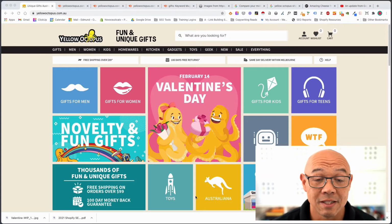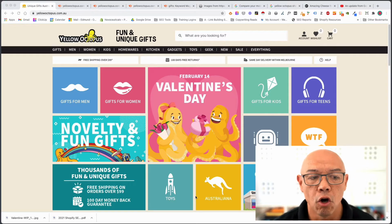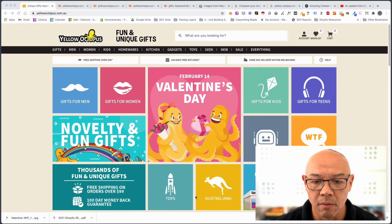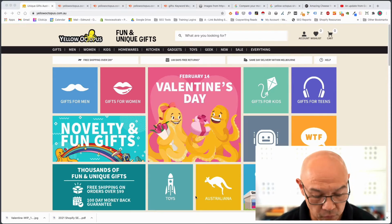So the site that I'm looking at today is Yellow Octopus. Yellow Octopus is probably one of Australia's leading online gift retailers. So what we're going to do is go through the site, look at the structural elements, how it's put together, and then we'll look at how it's performing in organic search.